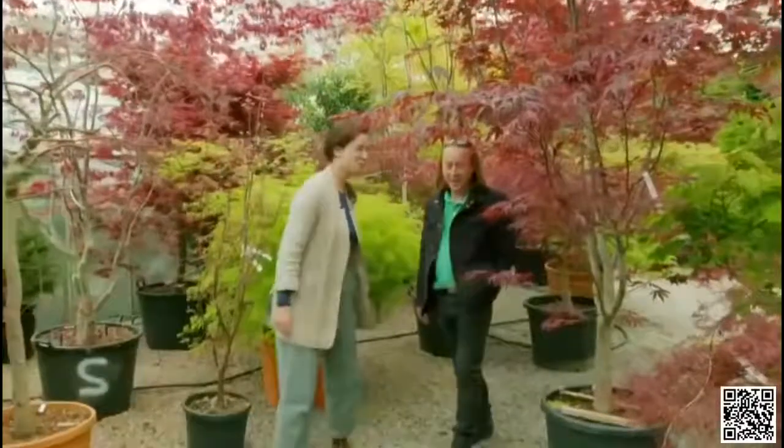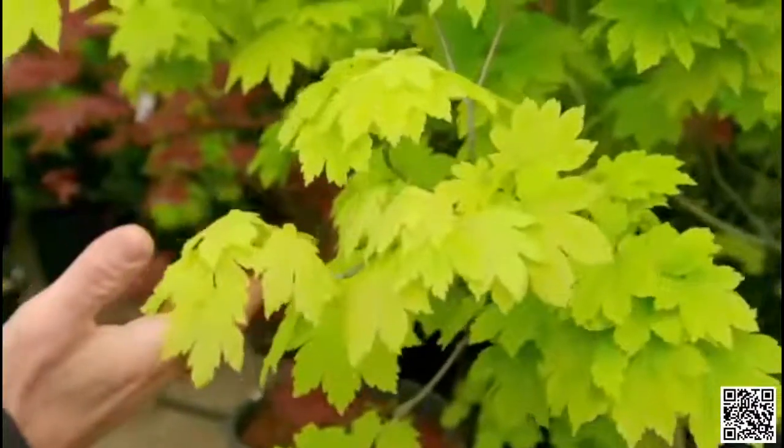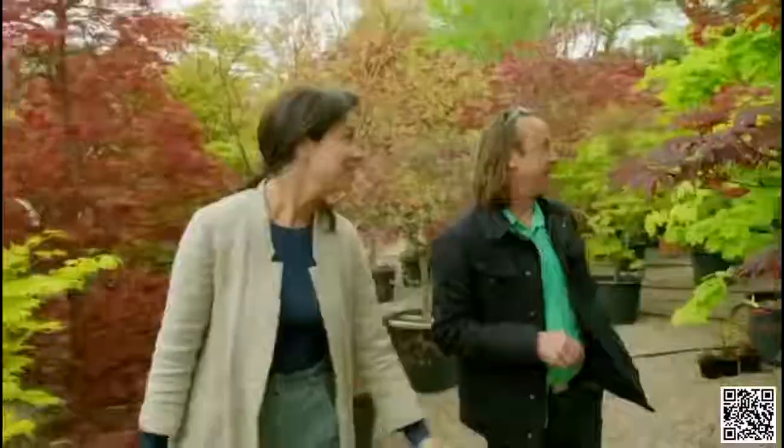And obviously something you're well known for. So will acers be featuring very heavily in your Malvern garden? We've got a couple of gems which will be used as highlight plants. This is the Acer japonicum 'Vitifolium'. But the spring flush, you see the range of greens and how the shadows work as you look through them. The sun's coming through with that red background as well. It's an incredible variety, isn't it? It's lovely, isn't it? And it's got a good solid look about it.